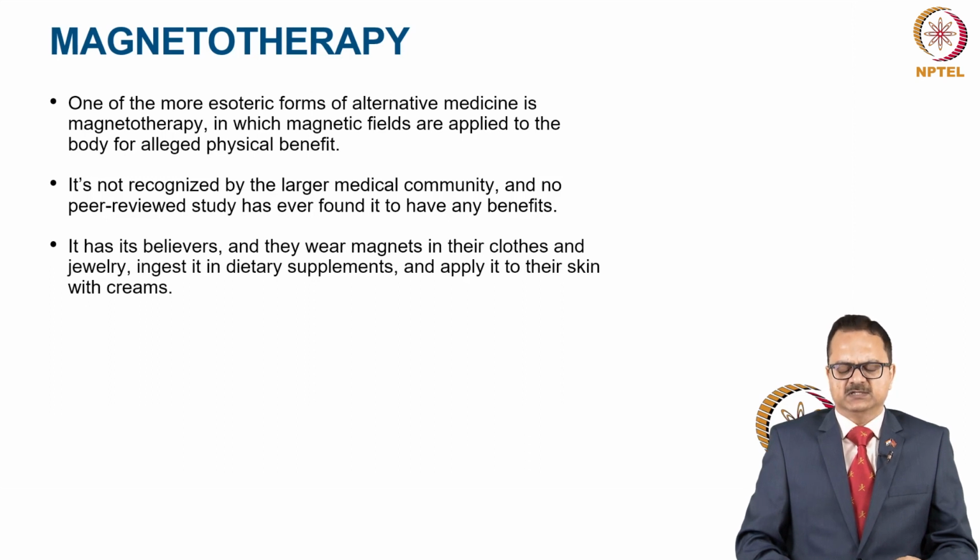These are all technological advances which have got a scientific basis. I would like to point out one which has got no scientific basis whatsoever. It is called magnetotherapy, and it's a form of alternative medicine in which magnetic fields are applied to the body for alleged physical benefit. It is not recognized by the medical community, and no peer-reviewed study has ever found it to have any benefits. However, it has its believers, and they wear magnets in their clothes, in their jewelry, ingest it in dietary supplements, and apply it to their skin with creams.